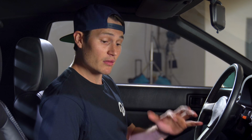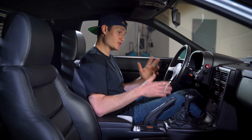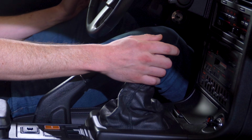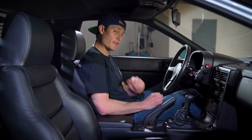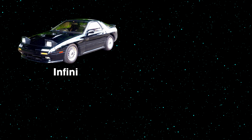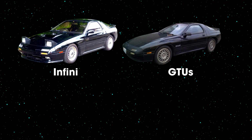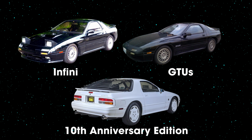Now, aside from all the features in this car that are standard in the RX-7, this is a 10th anniversary and it got a couple different upgrades. It got a Momo steering wheel, a Momo shifter, and it's got 10th anniversary embossed right on the front, which is really, really cool. Which brings me to my third fact about this car, and that is that they made 3 special edition RX-7s from the factory. The Infini, which was a JDM only model. They made the GT-US, which was the Turbo 2 platform, which didn't have a turbo in it, which was kind of weird. And then they made the all-white 10th anniversary editions.